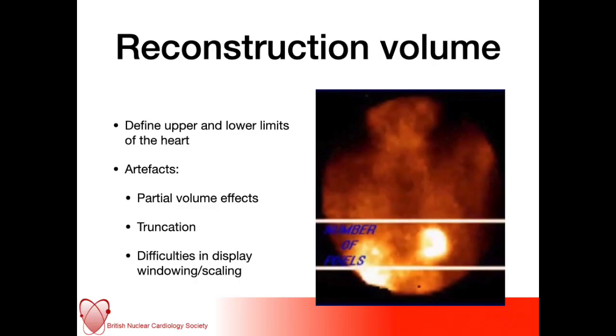Now, one step to try and do that is to limit the reconstruction volume. So the technologist will select what goes in through the data. So we don't take all of the raw data, but we try and narrow it down to exclude everything else. But this in itself can cause problems due to partial voluming errors and truncation, and can also cause difficulties in display or windowing or intensity scaling if done incorrectly.